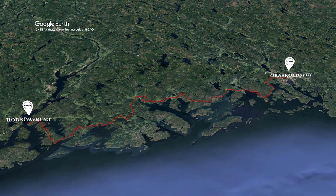130 kilometers on the High Coast Trail. We're really excited. The weather forecast is not that great, actually. But we're just going to see. The trail is about to take 5 to 7 days. Let's go for it.